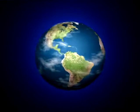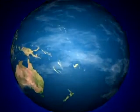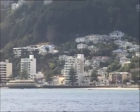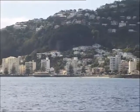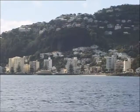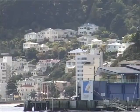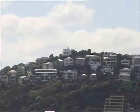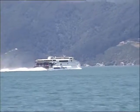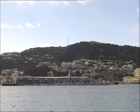This DXpedition begins its journey in the world's most southern capital city, Wellington, New Zealand. Located at the southern tip of the North Island, Wellington is also the gateway to the South Island and one of New Zealand's more picturesque cities surrounding a magnificent natural harbour.